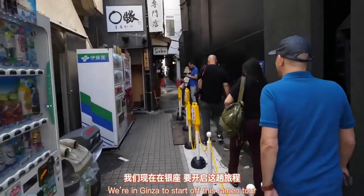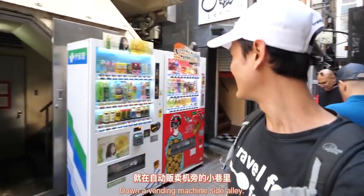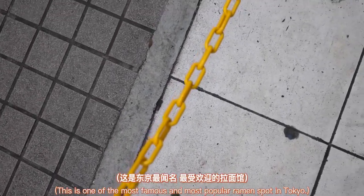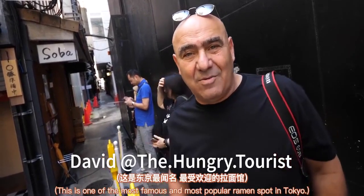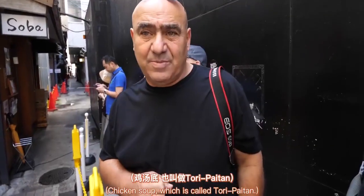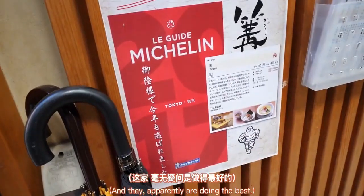We're in Ginza to start off this ramen tour, and you come off the road and you come down a little side alley, down a vending machine side alley, and this is the spot right here. This is Kagari. This is one of the most famous and most popular ramen spots in Tokyo. Chicken soup, which is called tori paitan. And they're apparently doing the best.